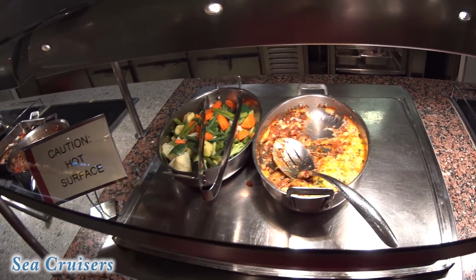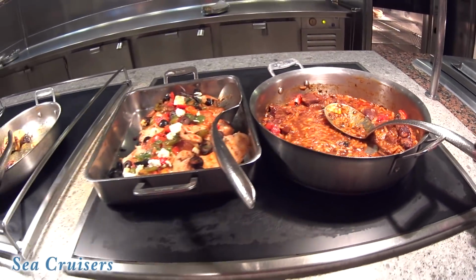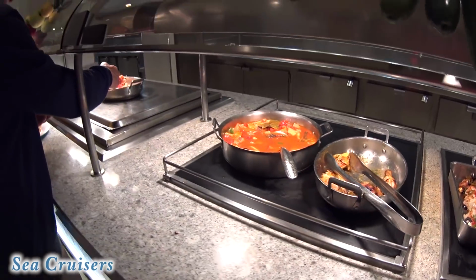It is gone instantly. Oh, I would eat that too. And that one that she had, which was delicious. Very, very good. That turkey scallopini looks delicious. So many good things. Let's go.